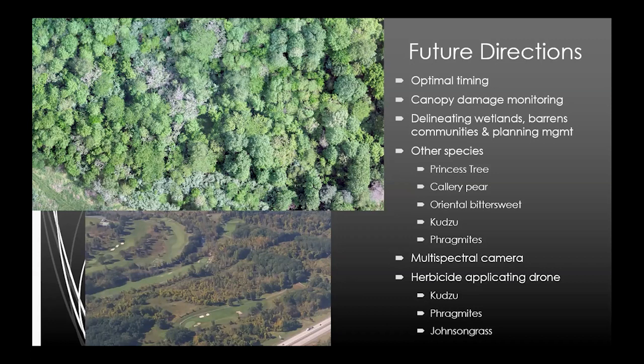We also have been discussing acquiring a multispectral camera, so a camera that can allow us to visualize some of the wavelengths that we would otherwise not be able to see. So infrared or thermal imaging might allow us to pick out more species in the understory. And then following from that, we are considering an herbicide applicating drone. This, of course, would be a different drone, much larger, but it could be very useful in forest management for species like kudzu and some of those more open land species.